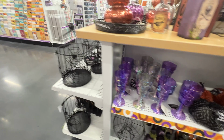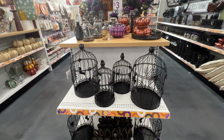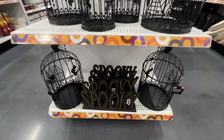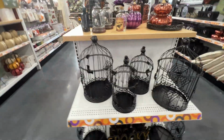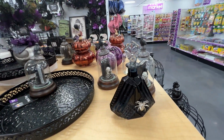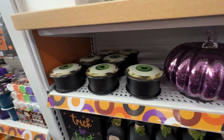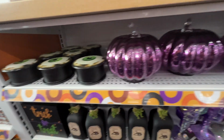Now, I did actually buy 2 of these bird cages, a small one and a large one, to put on my fireplace mantle. Not really sure what I'm going to put in there. I'm actually trying to emulate a design I saw on the Spirit website, no less. But they had some birds in there, some blackbirds. I might put spider skeletons.